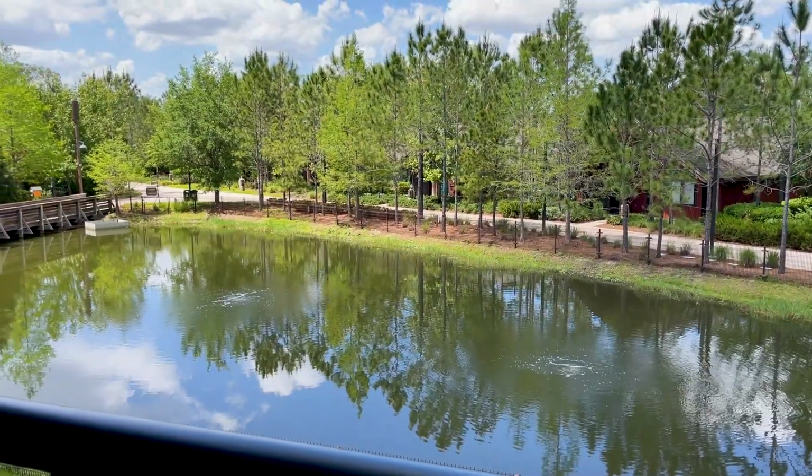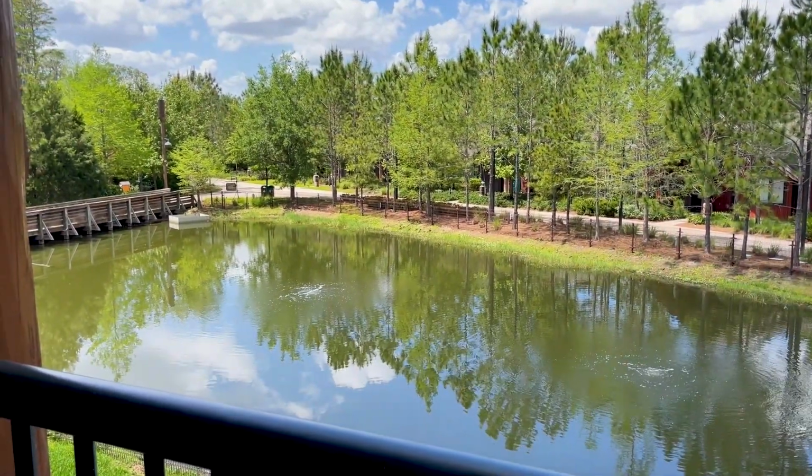And then they also have water view, which is going to be looking out over the pool and also the lake. And then they have fireworks view rooms, which are a partial view of the Magic Kingdom fireworks on the top floor of the north wing here at Disney's Wilderness Lodge.